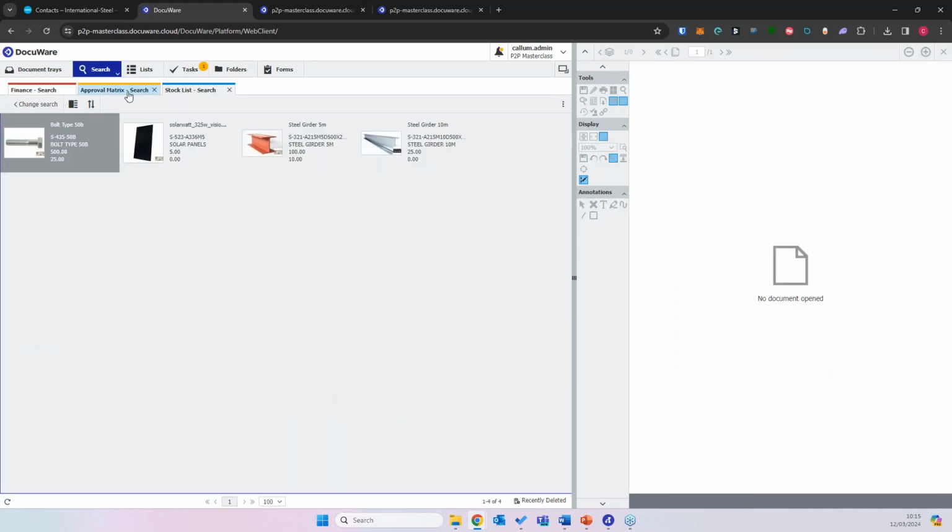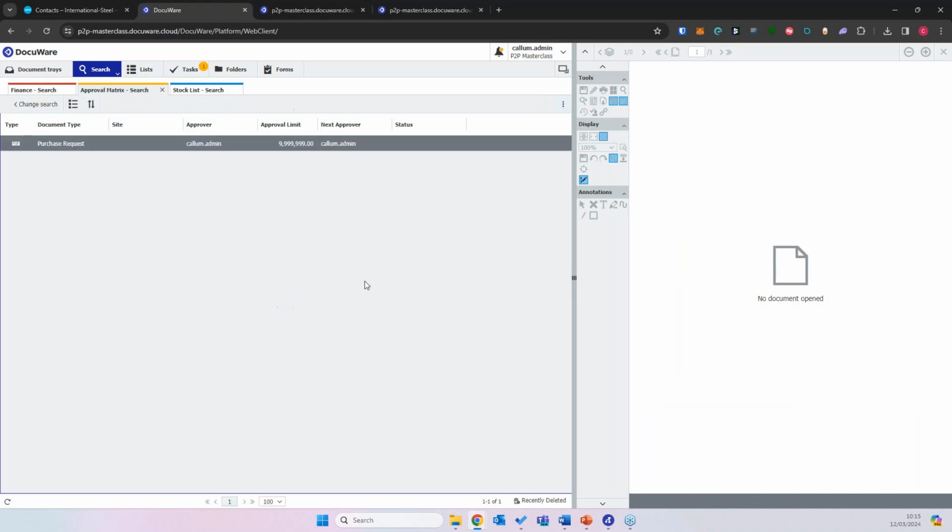Within DocuWare, we have the ability to set up fully flexible approval matrices that support your business rules. These can be as simple or as complicated as you need as a business, and we can have different approval paths based on site, based on company, based on supplier. We have full flexibility here in how we control the approval and the movement of these documents through your business.